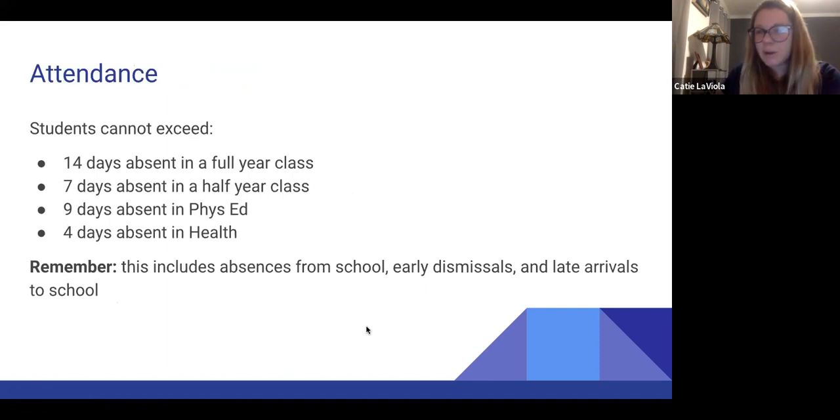Attendance. I'm not going to go too deep into this. We're going to talk a lot about it once your child's in high school. But in order to receive credit for a class in high school, it's the grade times the seat time. So for NJ state law, a student has to spend a certain number of hours in class. So absences matter. You go over these number of absences, there's a review board, we take notes, we talk about it, but just know that attendance really matters in high school.